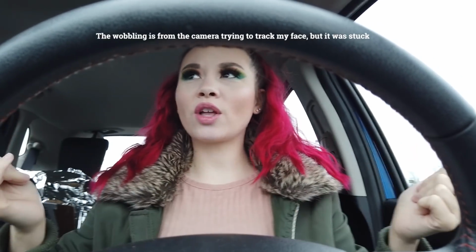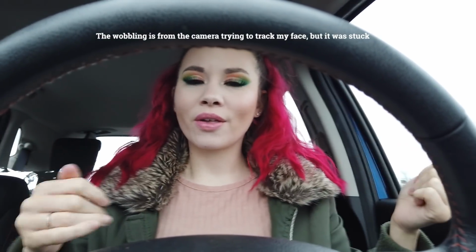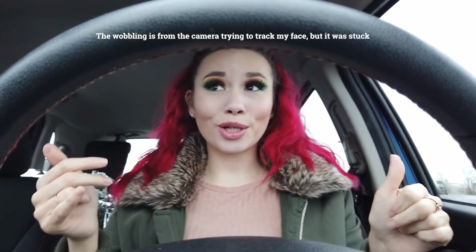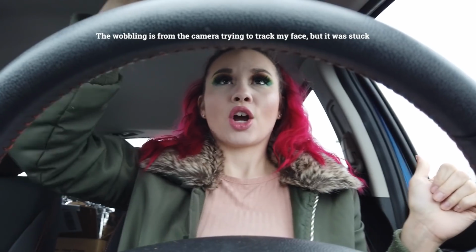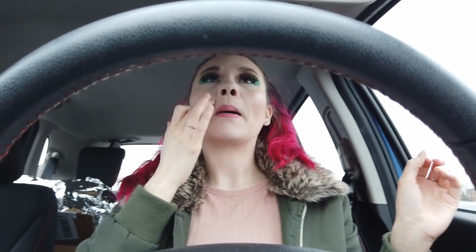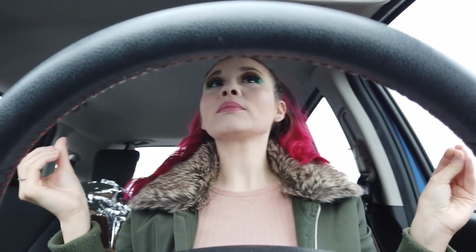Hello, we're in my car, and you guys, I'm feeling so self-conscious of this foundation. Like, for real, not looking cute. I feel crazy pasty, and it just looks powdery. Yeah, this foundation is definitely too light, and it's just looking pasty.